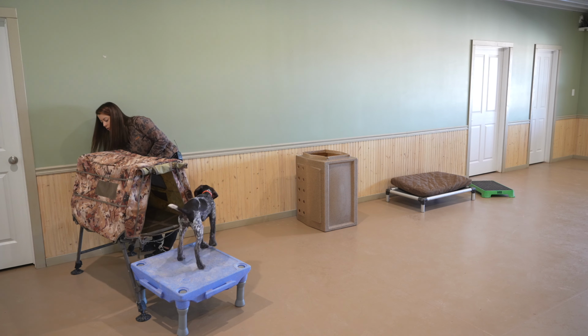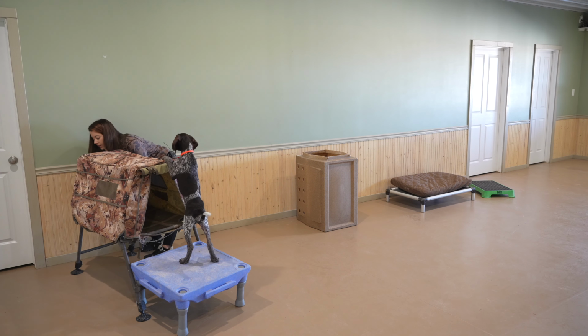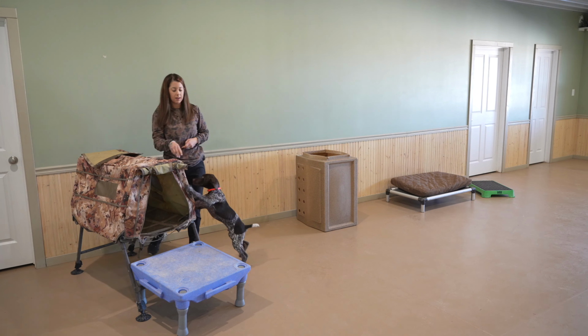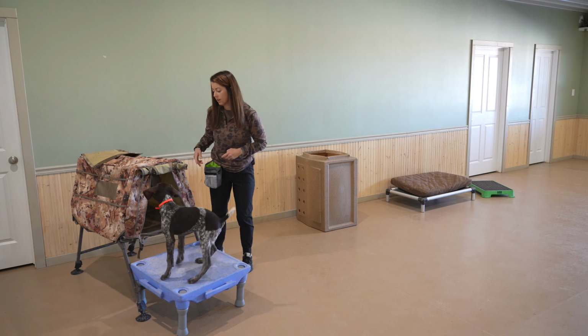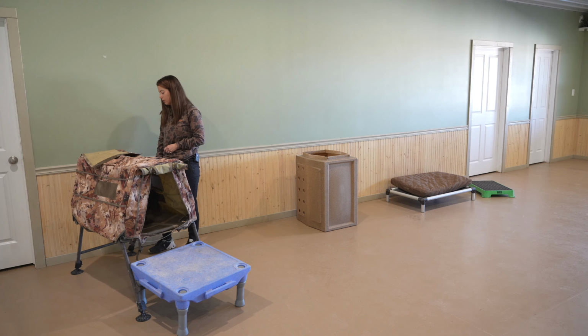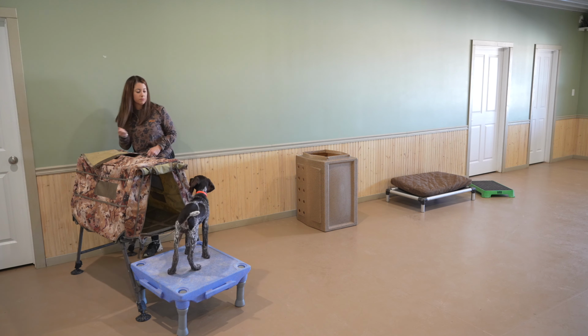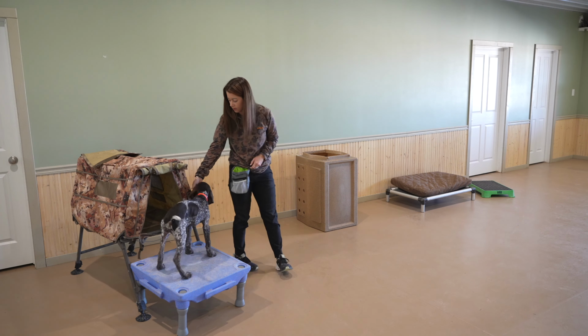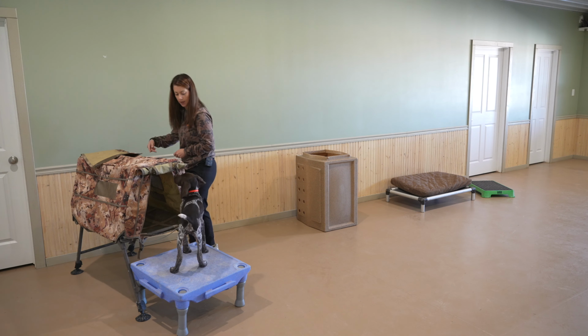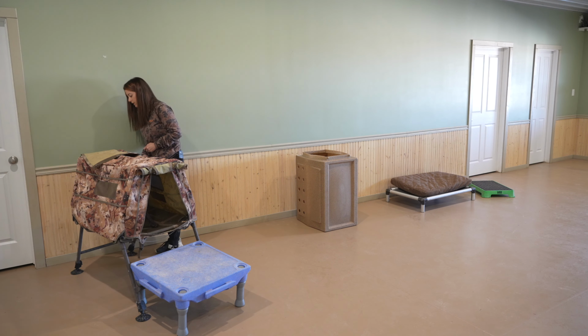The really cool thing too on these Mow Marshes is the back opens up. So I can also encourage him to come through the entire Mow Marsh stand. Kennel. Good boy. And he came all the way back here to the back with me. Oh, here's your reward, buddy. Let's try again. Good. Kennel. Kennel. He's coming back here. He's getting his snacks from the back.